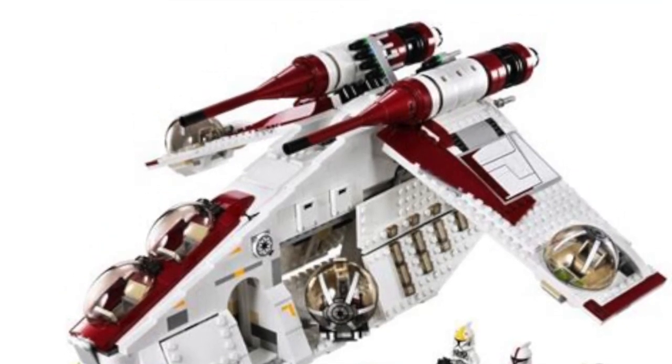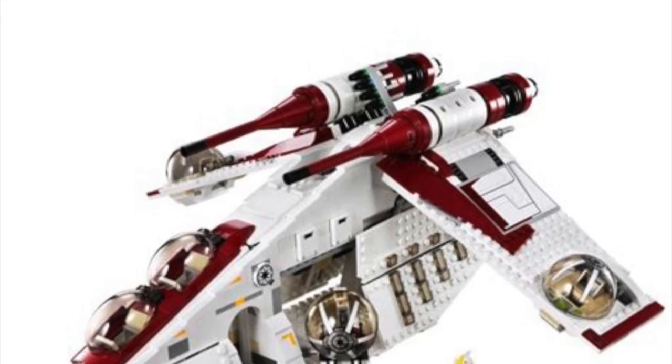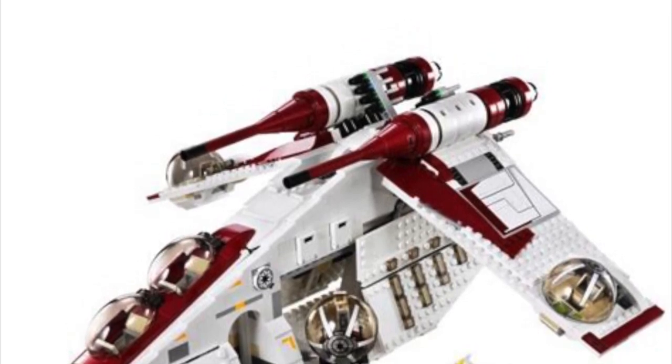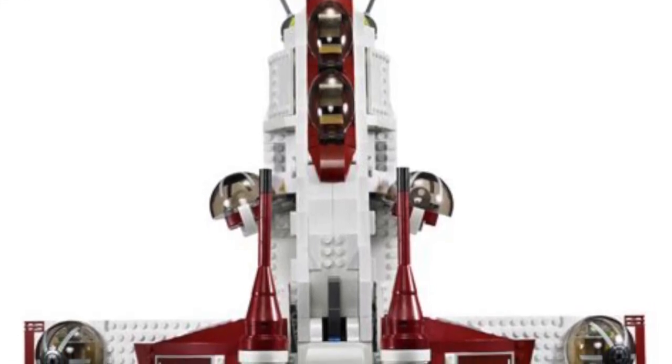I mean, it's a great way to transport your clone troopers. 2 super battle droids, fine. The poster is really cool. I have it up in my room. You got the Padme figure, the Anakin figure, and the Obi-Wan figure, along with the speeder.